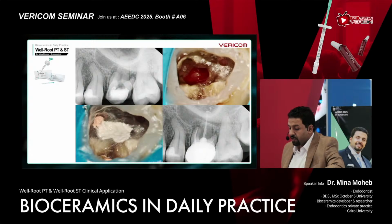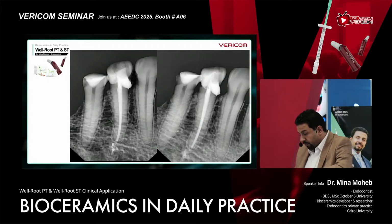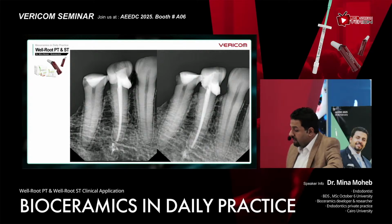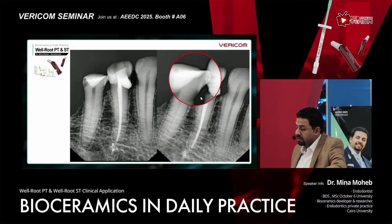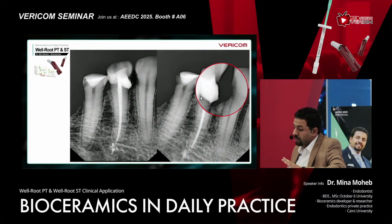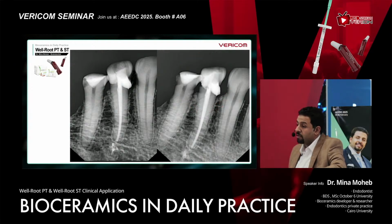This is another huge perforation that was repaired using the putty material. I did this case 5 years ago. I decided to repair this perforation using the putty, and here is the 4-year recall. The putty still exists, did not wash out, did not resorb, despite being subjected to the oral cavity environment. The putty can be easily washed out, but the composite ditched at the distal margin, which is very weird. So the putty survived, the composite didn't.